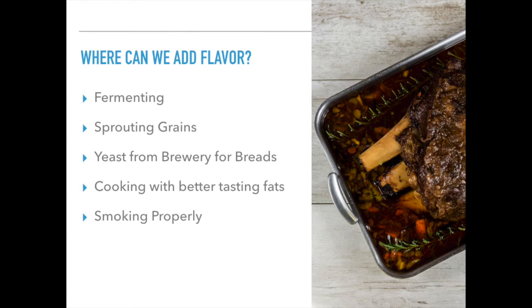When you have this beautiful rack of lamb that's about to go out, brush it with some lamb fat, a little smoked sea salt over the top, send it out. It's just that one more kick of something that you would have lost because you cooked it in a processed canola oil or olive oil that has a low smoke point, so it actually burns and turns to carcinogens.